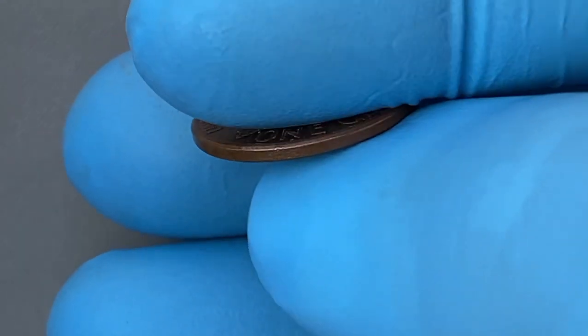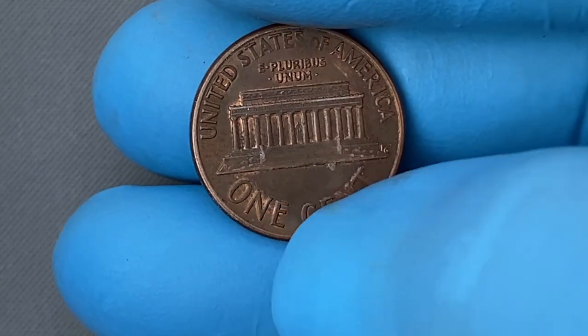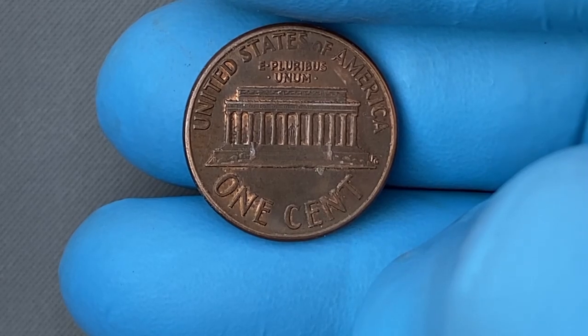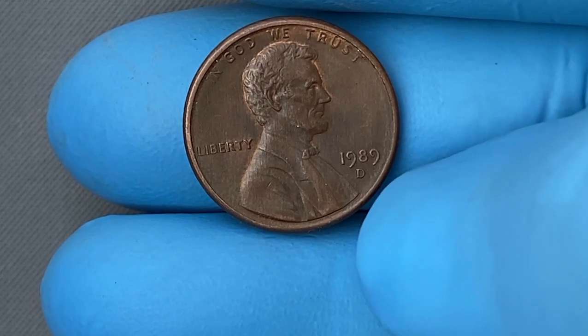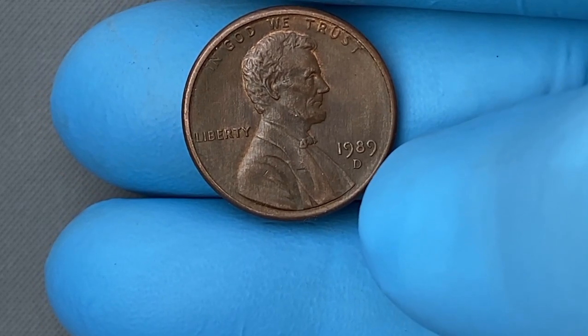Another feature that can make a 1989 penny more valuable is its condition. A coin that has been well preserved, with little to no wear or scratches, can be worth far more than one that's been passed around for decades. High-grade coins, especially those graded MS65 or above, are particularly desirable among collectors and can fetch impressive prices at auction.